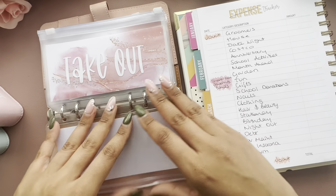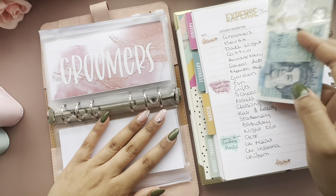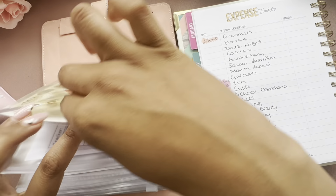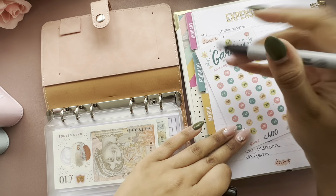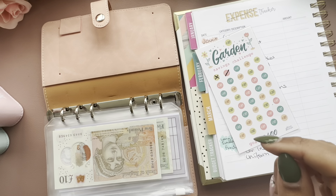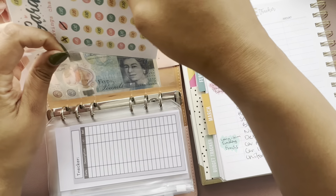So supermarket's empty, that's just my normal shopping. Takeout, like I said, it's got £5, but these two I don't put on here because they're not a sinking fund, they're what I spend. So I'll put that £5 at the house, and then I'll just do one cross. I'm going to put another 5. I'll put the other cross. Did I say house? I meant garden. Anyway, yeah, so there's an extra £5 in garden. It's exciting.